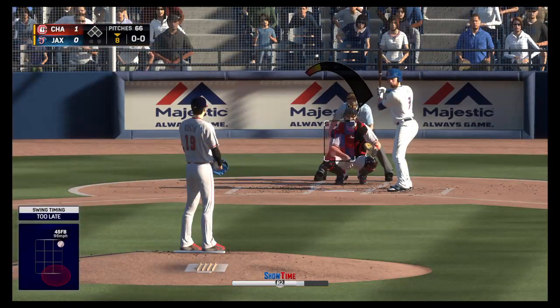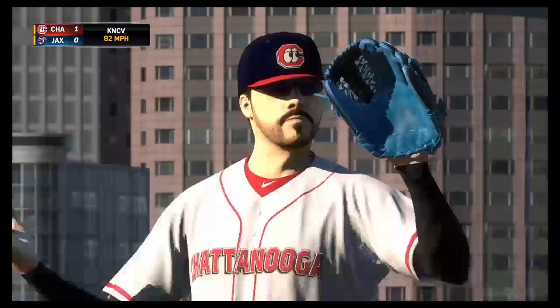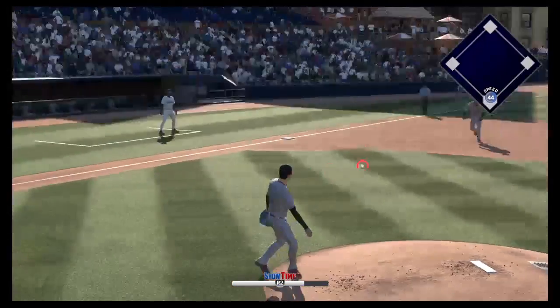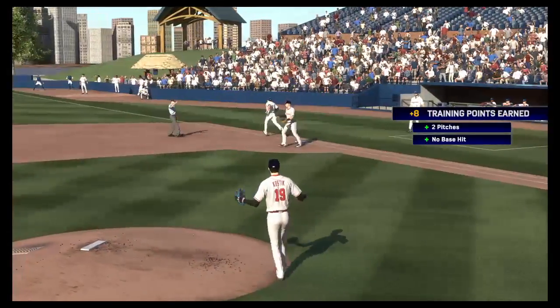Standing in, Austin Dean. It's been an 0 for 2 effort for him to this point. And he takes ball one. Here it comes, 1-0. Chopped weakly to the left. He's got it. And a good throw gets him, 1 gone.